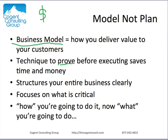The business model can stay live. We go ahead and prove some of the things that we're assuming before we go live. And your structures within your business through the business model become very clear. And it focuses on what's critical, how you're going to do it, not what you're going to do.